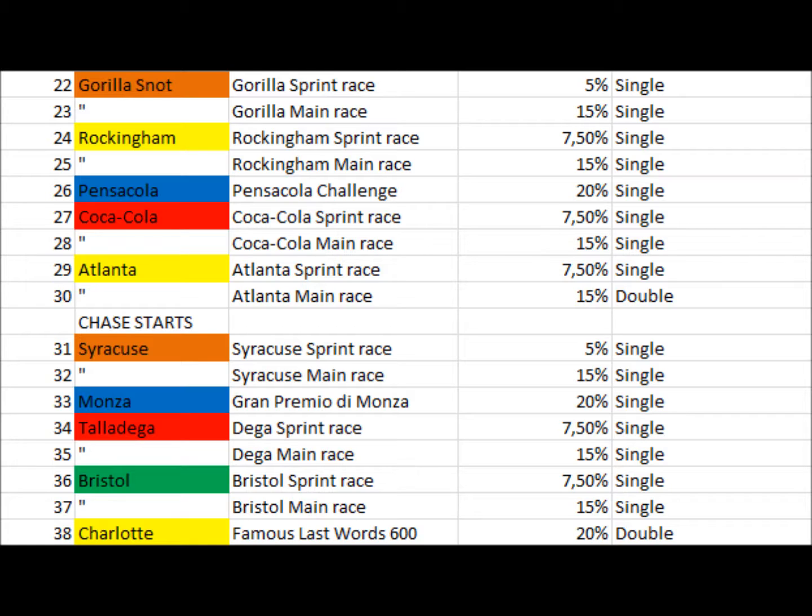We go to Syracuse, the sprint race of 5%, single points, and the Syracuse main race of 15%, also single points. Something I forgot: after the two Coca-Cola races, there will be one week and a comment deadline again. So before Atlanta, there might be some people kicked out and changed. So after Syracuse, we move on to Monza, the Gran Premio di Monza, which will be 20%, single points.